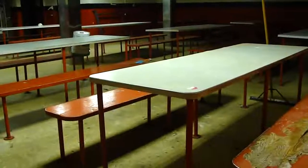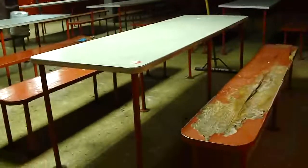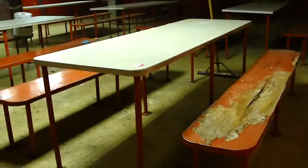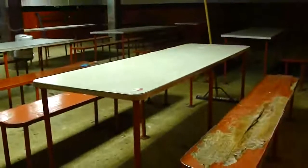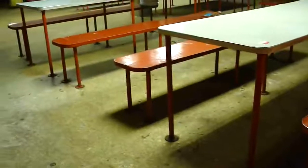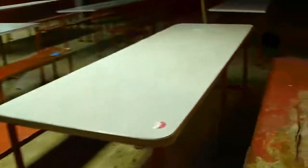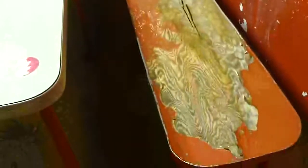All right, here we are. We're inside of the Birdseye building, and I'm going to show you right now. This is a cafeteria, a break room, I guess you could call it, or a lunch room. Pretty old school right here, but very old and industrial. Right there, these old benches, the linoleum tops. You can only imagine how many workers' butts have been planted down there. Everything bolted to the ground.